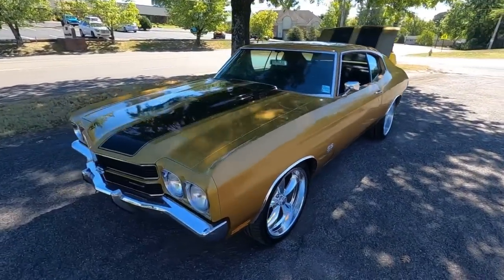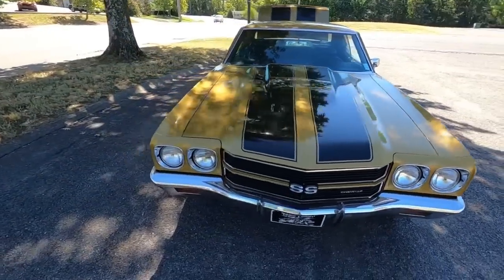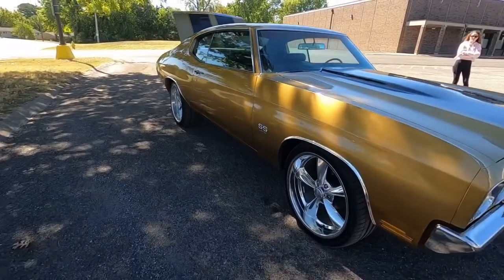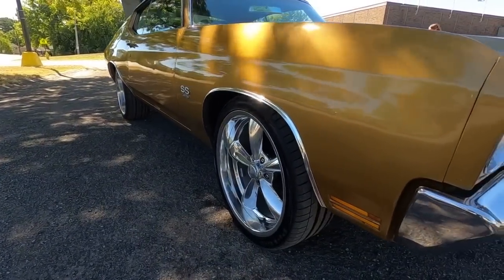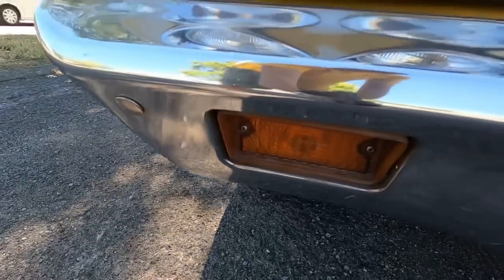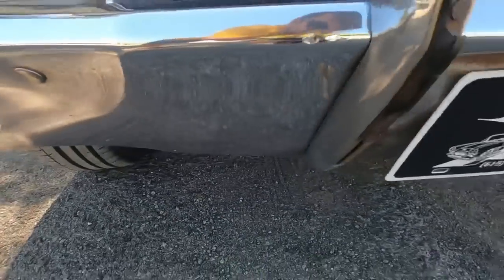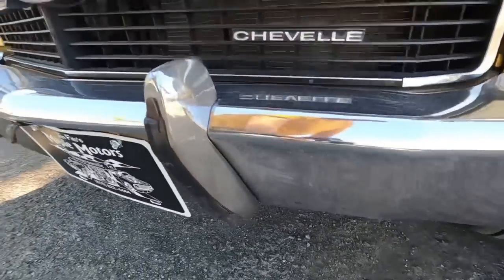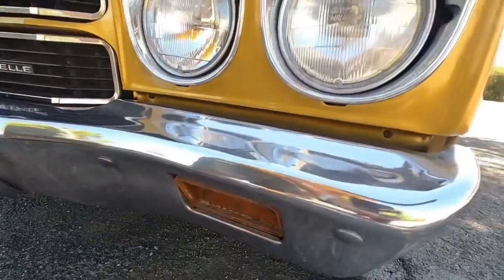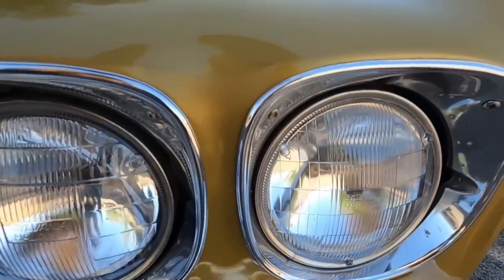Here we go, guys. Anything I see, you'll know about it. Look at those detailed pictures at maplemotors.com. Let's get started. Coming around on the front end here. The bumper's not new at all. It's got pitting on it, light little spots and scratches. Chips there on the front rubber. The headlight bezels look pretty good.